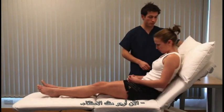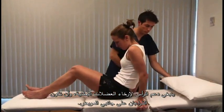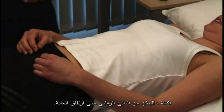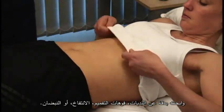I'm just going to lie you flat. Examine the abdomen with the patient supine. The head should be supported to relax the abdominal muscles and the arms by the sides. Expose from the xiphisternum to the symphysis pubis. And look carefully for scars, stomata, distension or pulsations.